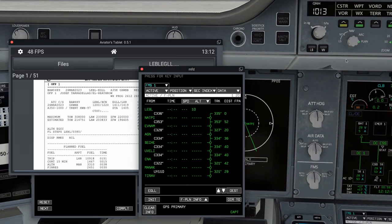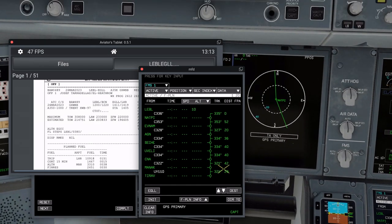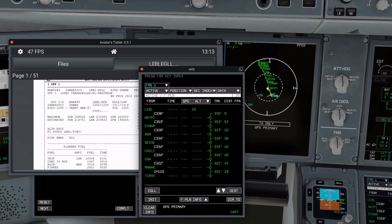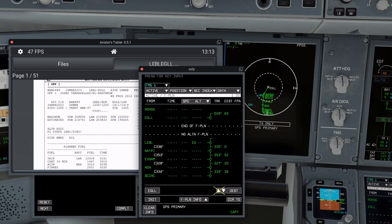I don't think we'll do that. I think we will actually put a SID in, standard instrument departure, in. So we've got NATP, EVNM, AGN, SETGI, UVELI, CNA, MANAC, TIRAV. So basically what we're looking for is that we don't have any of these waypoints put in incorrectly. They're all basically heading from the south to the north towards EGLL Heathrow.